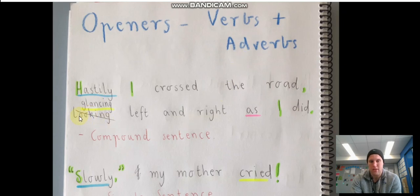Now, I want to show you one thing that I did when I was writing. Initially, I wrote the word looking left and right as I did. But I thought, well, that's a very common word that I use all the time. It's not a wow word. It's not a good piece of vocabulary. So I crossed it out and I put in glancing. Glancing to me is a better word because a glance is just a quick look left and right, and it fits well with the word hastily because I'm doing it quickly. Looking is a more common word and it's not quite as descriptive as glancing. Looking could mean that you're looking for a long time or a short time, whereas glancing is just a quick left, right, hastily as I cross the road. So you've got to choose the right words.